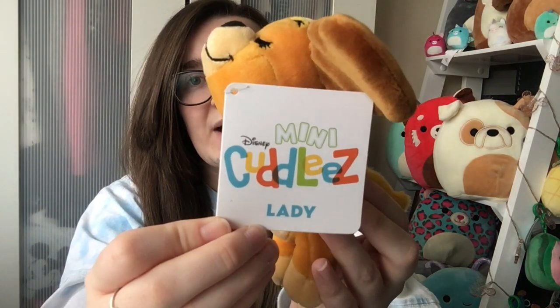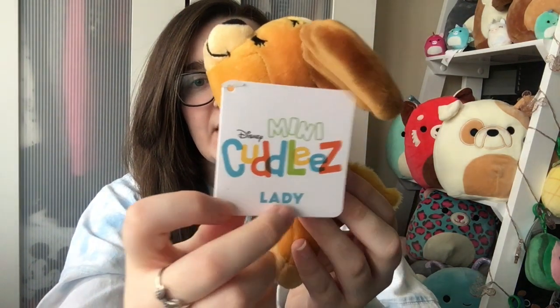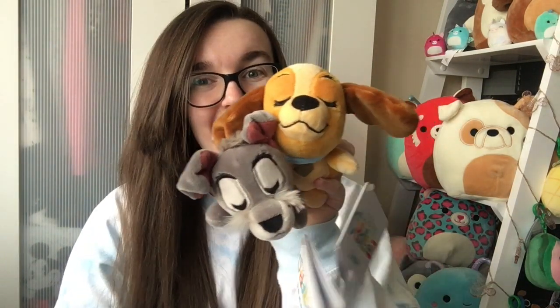So the first one I got is Tramp. He's absolutely adorable. I love Lady and the Tramp. I don't own a lot of Lady and the Tramp merchandise, but I had to get these. So naturally I had to get Lady as well. You may notice she's got a different tag to Chip, Dale and Eeyore, and it now actually says Mini CUDDLEEZ and the character underneath, but they are still £8.95. So there are Lady and the Tramp.